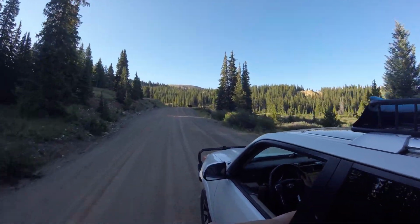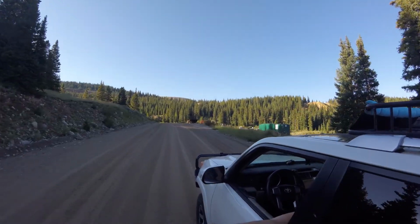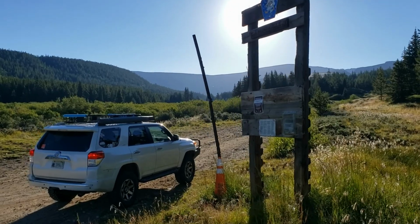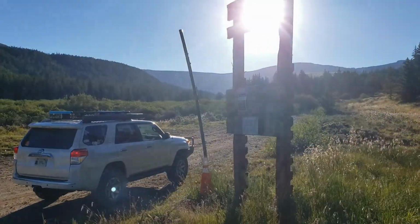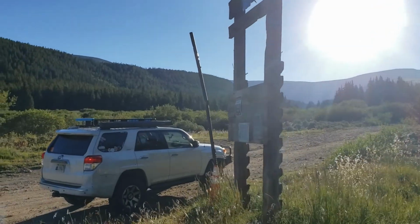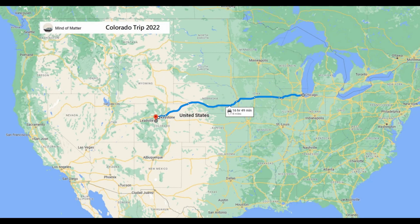Next up in my Colorado trip series, I'm headed to Mosquito Pass. Mosquito Pass is located just east of Leadville, Colorado, and is found between Leadville and Alma, Colorado. You can approach Mosquito Pass from either east or west. I chose from the west from Leadville and ascended up the summit that way.